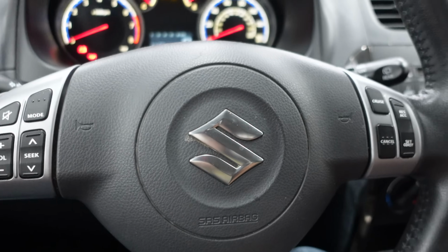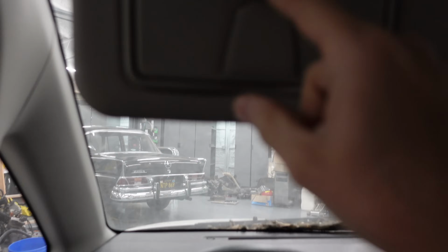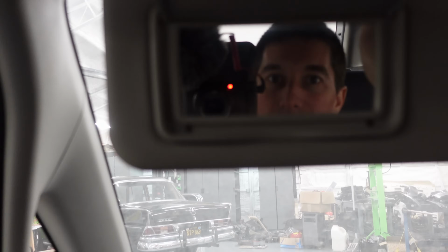They're very big. You feel like king in the castle. That's how you feel when you hop in this thing. Horn sound? Oh yeah, that's got a beep to it. And plasticky sun visors right there. It does have a little toll ticket, parking pass holder, mirror.